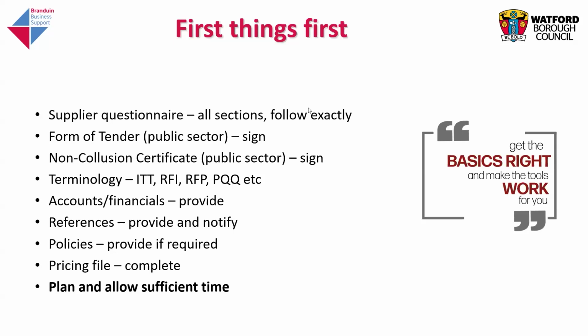But normally there's always a timeline laid out to give you an idea of how long it's going to be between your response and when the work has to actually start. Bearing in mind that some tenders are a little bit more complex and they have two stages. So they might have a stage where you send your response off, and then you might be asked to give a presentation as an example. Okay.